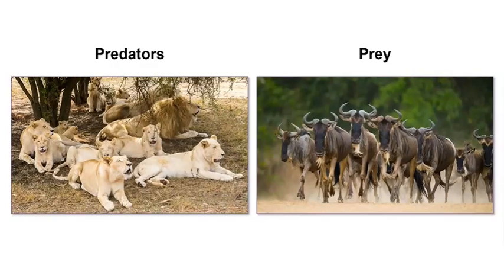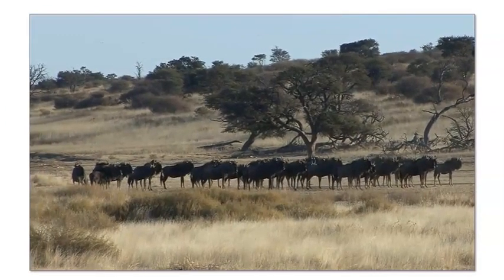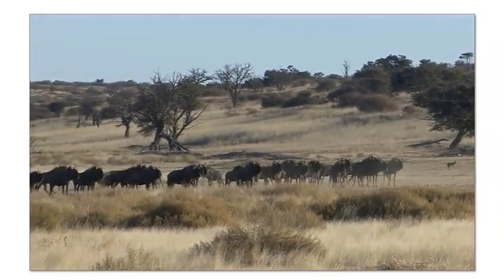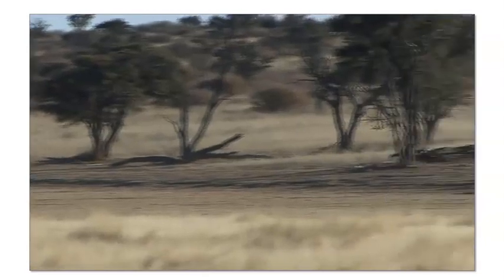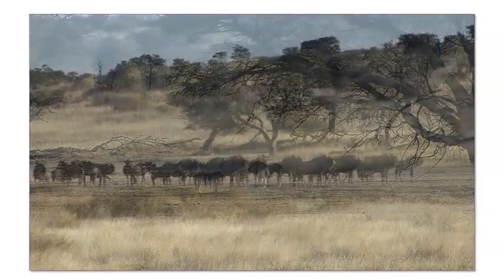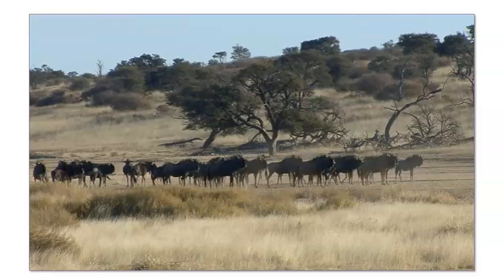Let's watch a video clip of the lions and wildebeest in action. I wonder, will the lions have a successful hunt? Let's see. Whew, the wildebeest are safe. They work together to run away from the lions. But sometimes the hunt has a different outcome. The lions can work together to hunt, and sometimes they do catch the prey they need to survive.